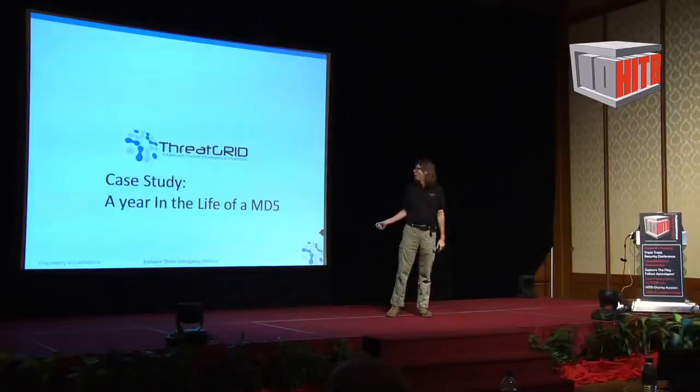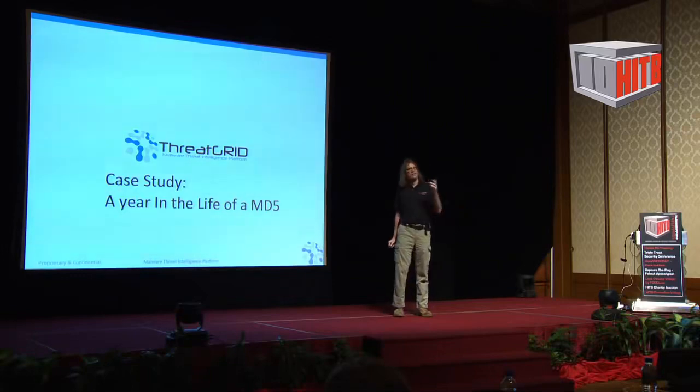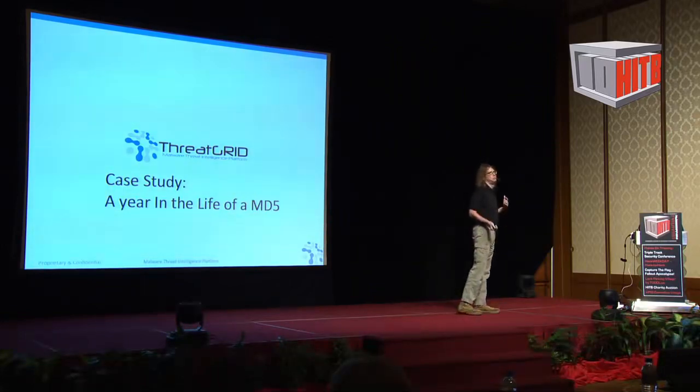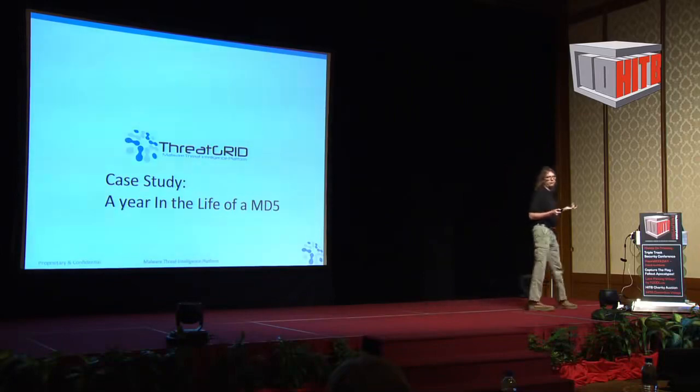What can we do with all this correlation? I'd like to show you, it's all about one single sample and the amount of correlation we were able to do to find on that one single sample. Most sandboxes and antivirus companies, they pretty much just run it once and they're done because they don't have the capability to rerun the sample.